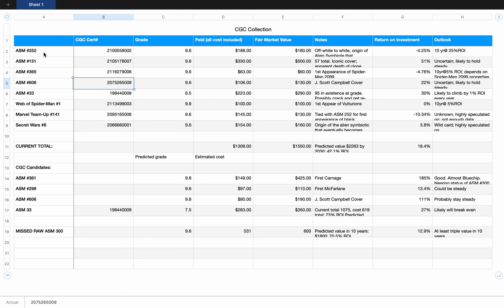Another one that I have, a 9.6, paid 106. 130 value. I probably got it for 106 because J. Scott Campbell makes fantastic covers, but the market is kind of going to be flat when it comes to him, because he realized there was a demand for his covers, so he makes all kinds of variants now. Likely it'll steadily climb.